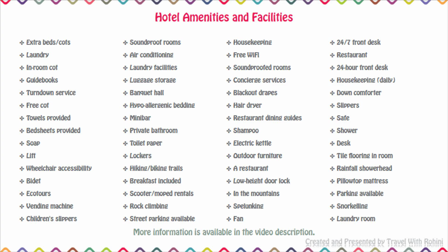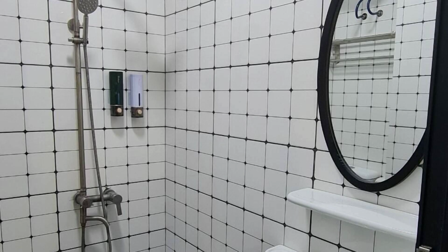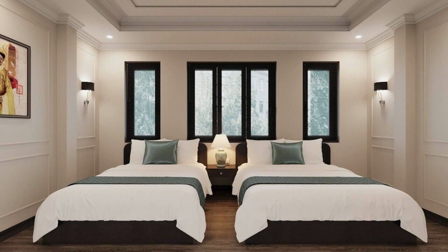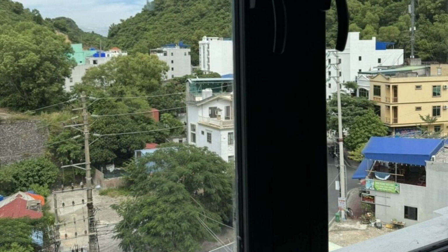Next, we talk about amenities of this hotel, so you can see on the screen. All guests will be required to present photo ID at check-in. The hotel accepts major credit cards and reserves the right to temporarily hold an amount prior to arrival. The location of the hotel is fine and guests love to enjoy the surroundings.